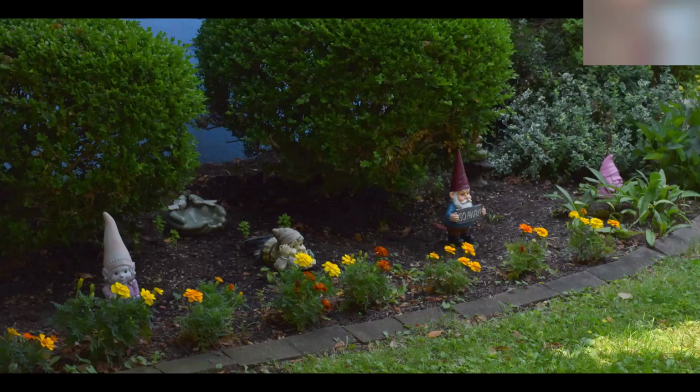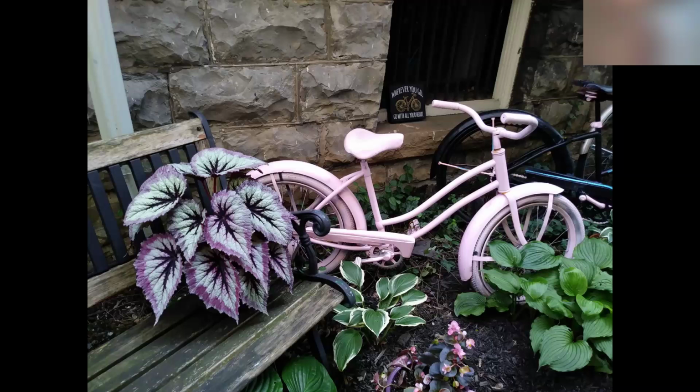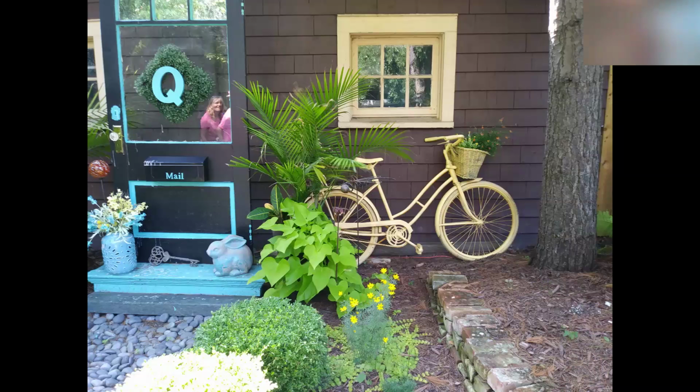Some people have the traditional gnomes. There was one garden that had lots and lots of different rabbits that they'd collected. Bicycle art is popular, and often they coordinate the color of the bike with the plants that are next door.